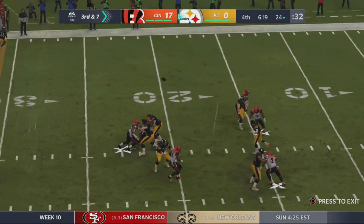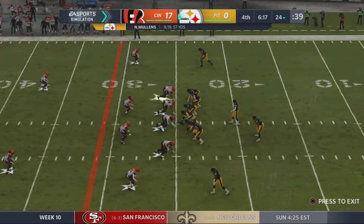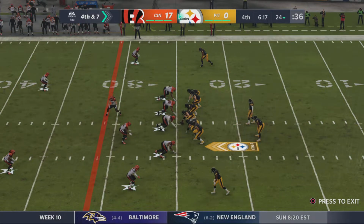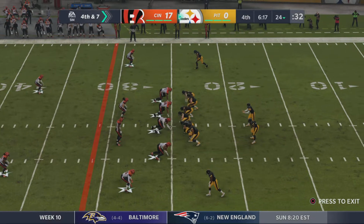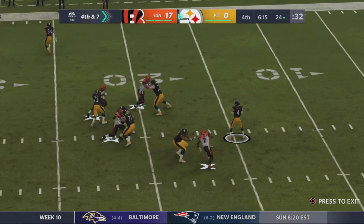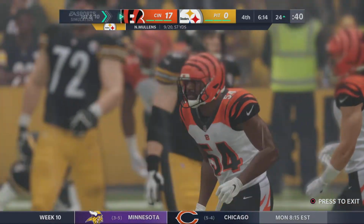On 3rd down, he'll drop to throw. And that's going to be incomplete. The contact there enough to jar that ball free. And it brings up 4th down. Coverage on the play by Trayvon Diggs. Got to try it here. He's back to throw. And they hit him as he throws, as this one's going to go straight down to the turf.